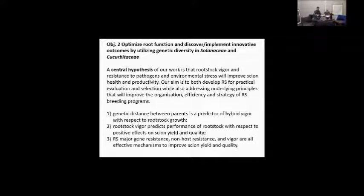We do have a central hypothesis that rootstock vigor and resistance to pathogens and environmental stresses will improve scion health and productivity. We sort of organized ourselves around three main goals, or three main hypotheses, I guess I could say. And I'm going to touch on a couple of these as we go.